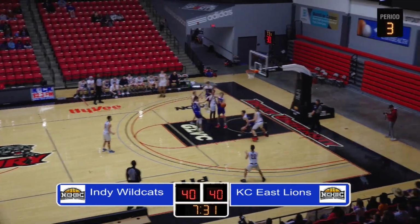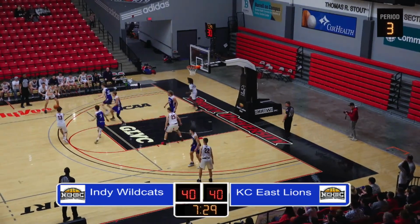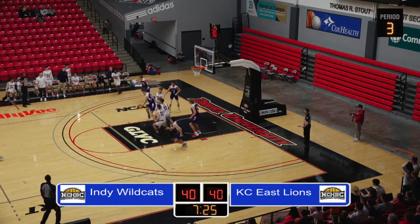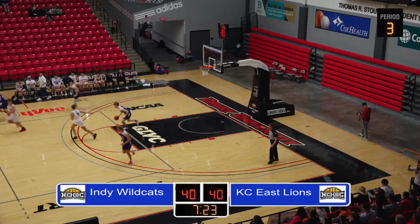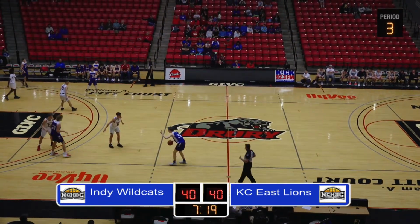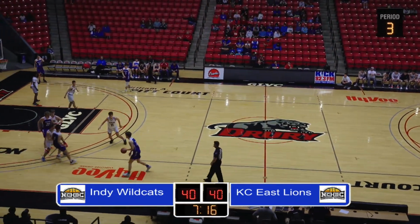Miller trying to create space for himself, not there. Here's Cease, back to Miller, corner, great 3. That was great movement. Good shot. Yep. Calvert with the board. Good play. And really what got KC East back in the game is the missed shots at the beginning of the second quarter that Indy had.